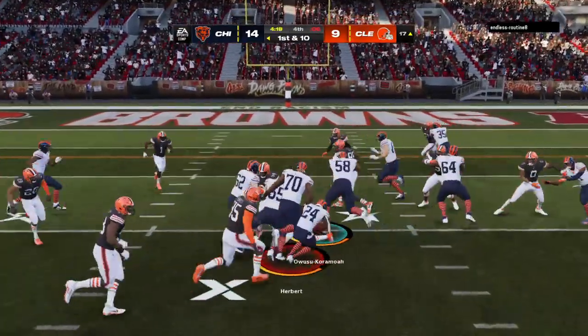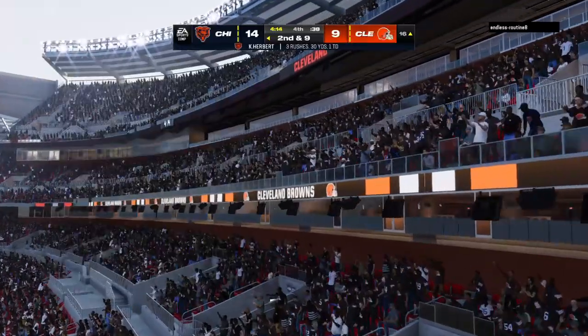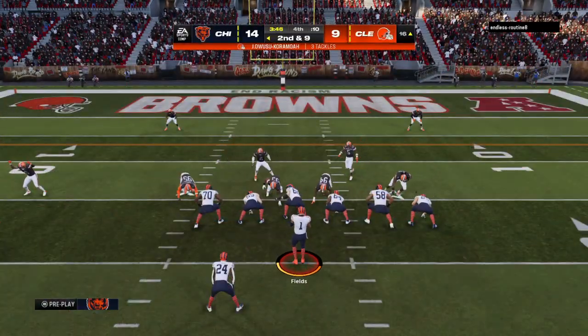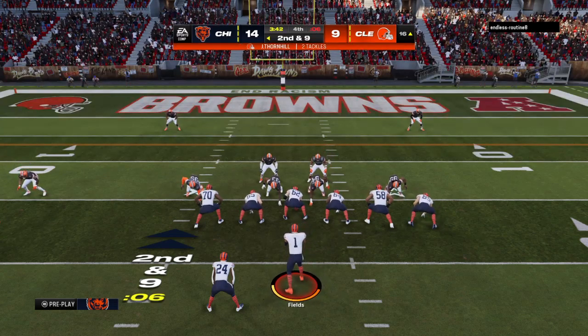On 1st and 10, it's Herbert. And he's eaten up at the line of scrimmage. Might have gotten a yard down to the 16. This drive's taken more than 3 minutes off the clock already as they come up on 2nd down.